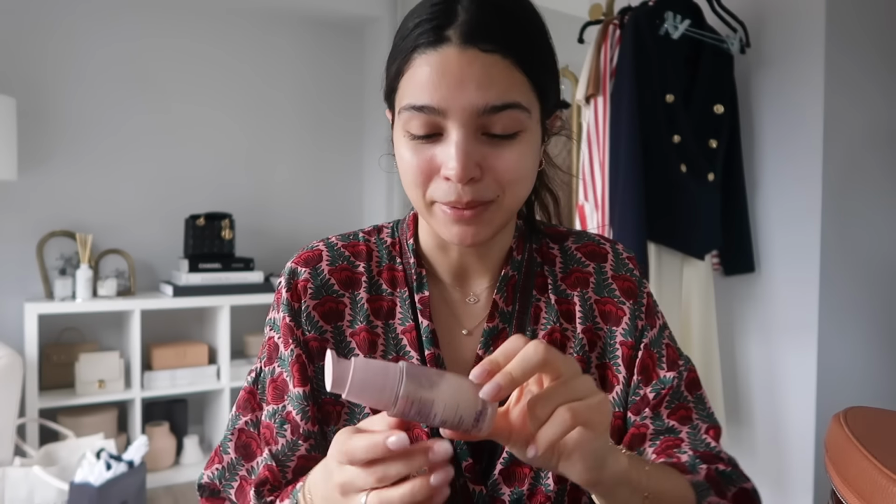And next up we have the Caudalie Resveratrol. This is my third bottle. It is fabulous. This is an ingredient that is only used by Caudalie at the moment, and it is a retinol alternative, which has so many benefits.